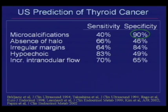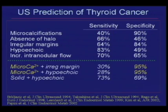If we combine features such as microcalcifications and irregular margins, or microcalcifications and hypoechogenicity, in fact, we can increase our specificity, but unfortunately, we drop our sensitivity. This means that if a nodule demonstrates these two features, it increases the likelihood that it is to be a thyroid carcinoma, but unfortunately limits our detection of all carcinomas if we ask for both of those features to be present.